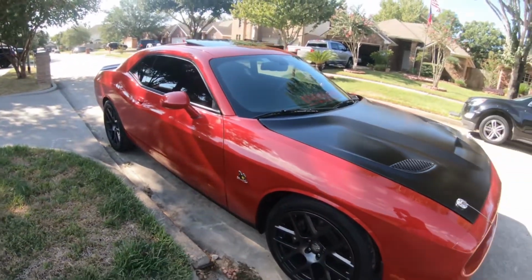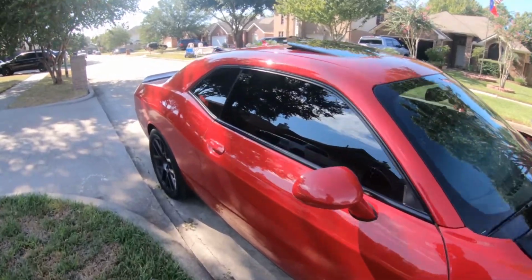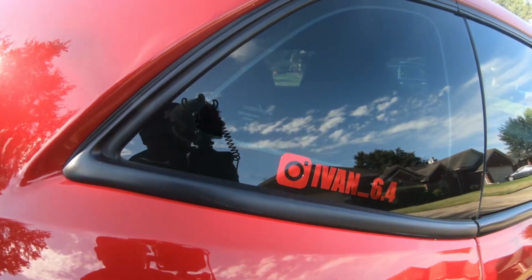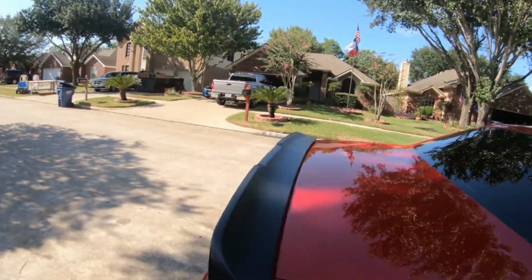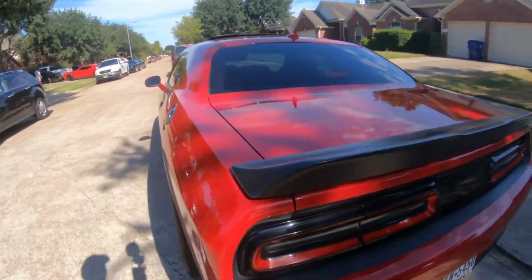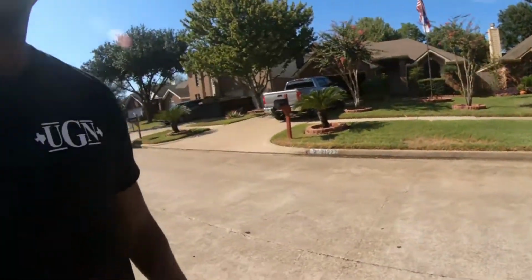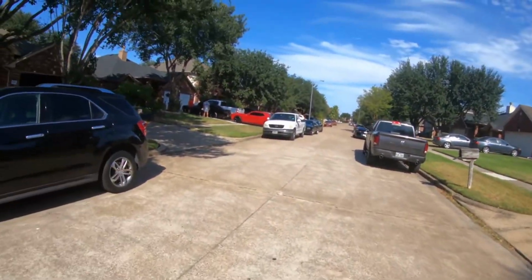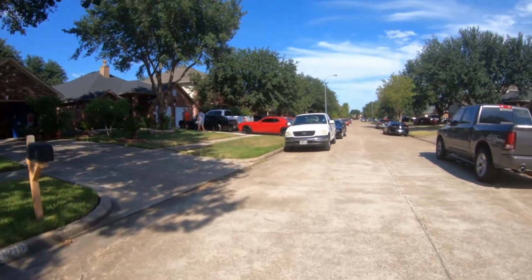But yeah guys, this is a Scat Pack Challenger. And this red Challenger is actually a manual also. That's his IG right there, Ivans_6.4. Manual Challenger Scat Pack. Looking pretty good. Representing the crew right there, UGN. The red RT over there is also a manual, which is pretty dope.